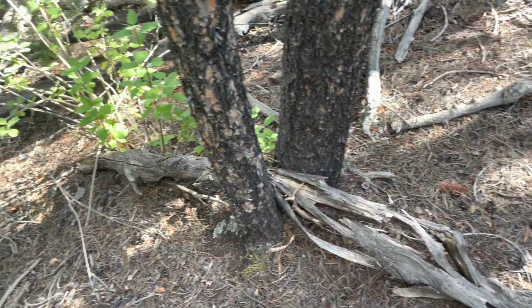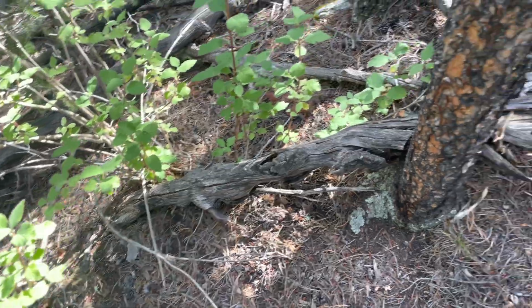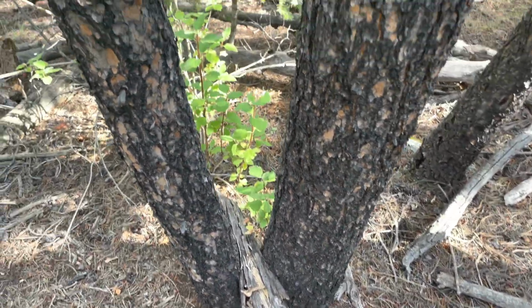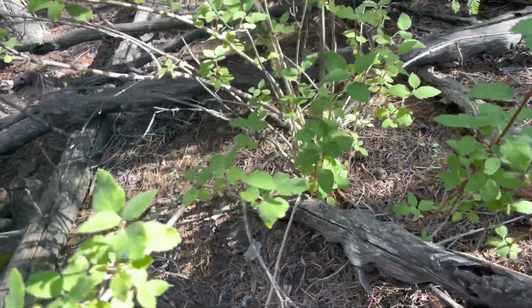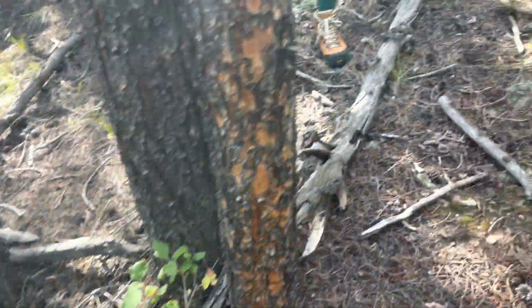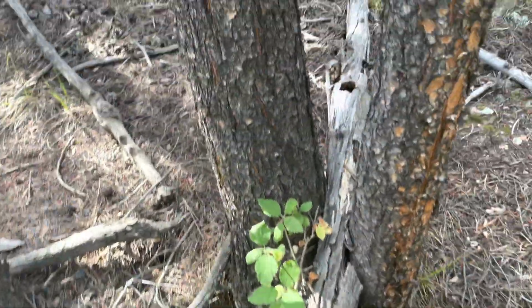Just about to set up the game camera. I noticed this log has been smashed down between these two trees. It probably didn't even fit in there. It didn't grow there. There's no root system there. So something placed this between those. I mean, this is crazy. Two trees.